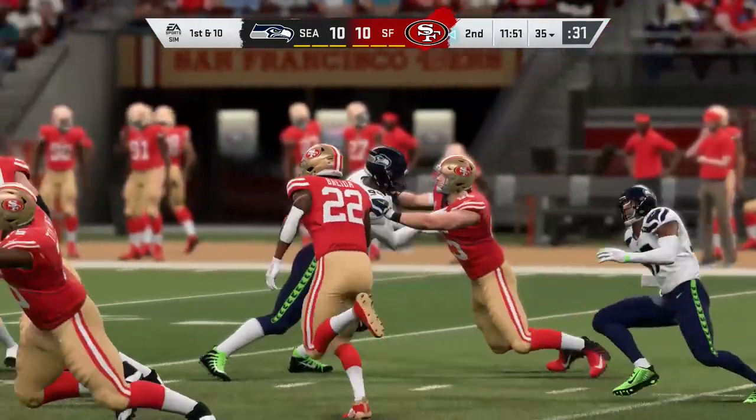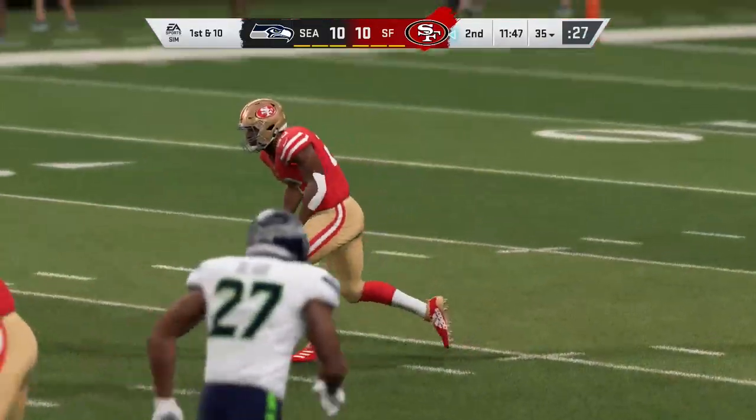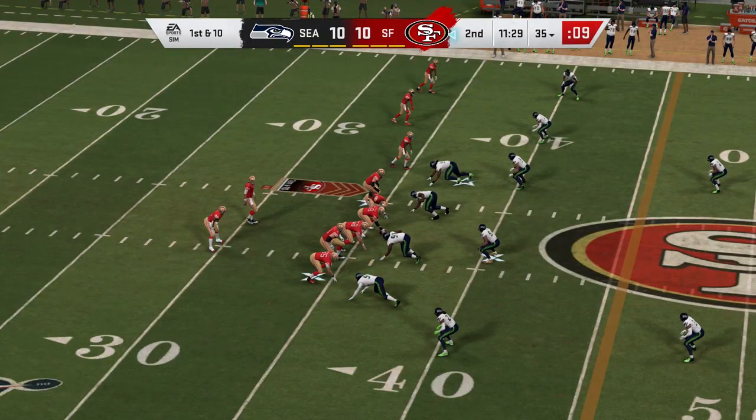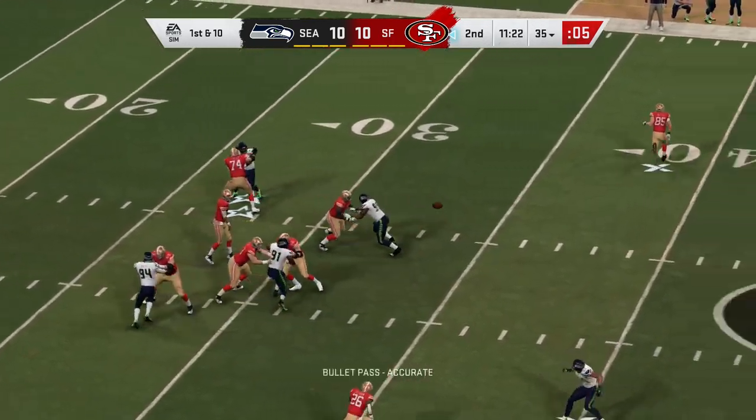Second and two is prime time for a little bit of a gamble, isn't it? Open up the playbook, go play action, toss that bad boy deep. But in this situation, go ahead and give it to your back. Let him pick up a first down, keep the sticks moving. Ball up to the 35 now as they come up on first and 10.